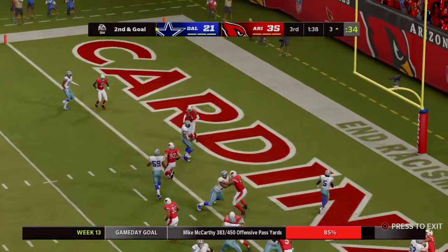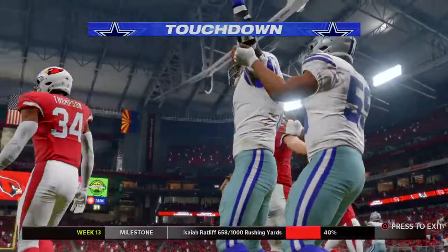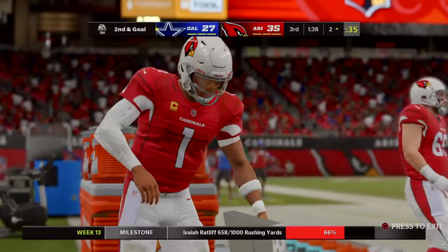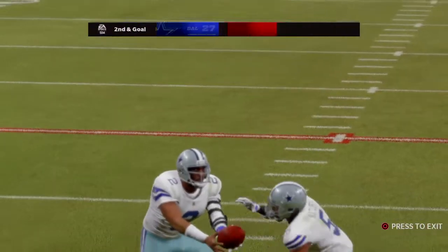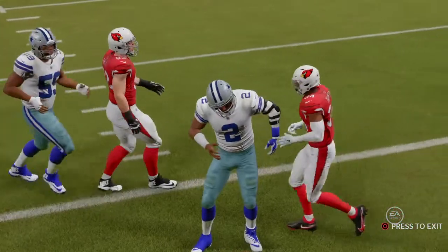Now he'll try to run with this. And he will take it in for a Cowboy score. It's their quarterback, a 3-yard run as he kept it himself. And the Cowboys draw a bit closer. Offensively, pretty effective option play there for the score.